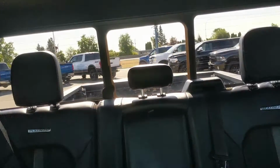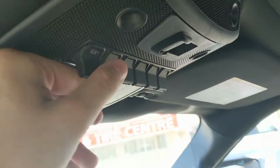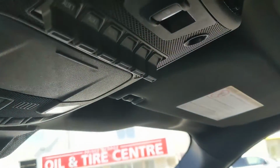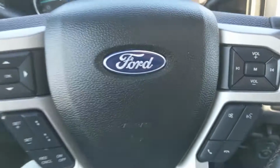Then looking back, you have a power sliding rear window. And looking up, you have 6 upfitter switches, which can be wired up however you please. And last but not least, a twin panel moonroof, so you can soak in the sunshine on a nice sunny day. But that should cover our look at the interior.